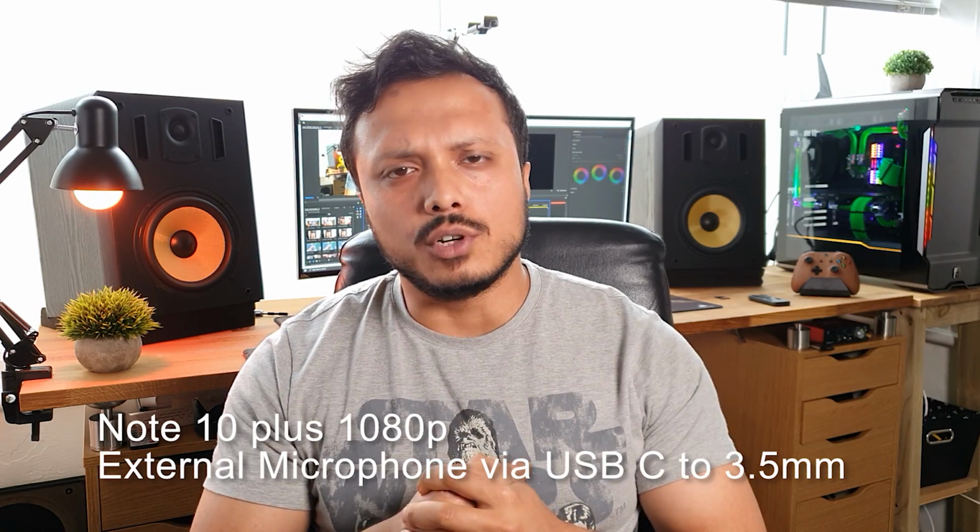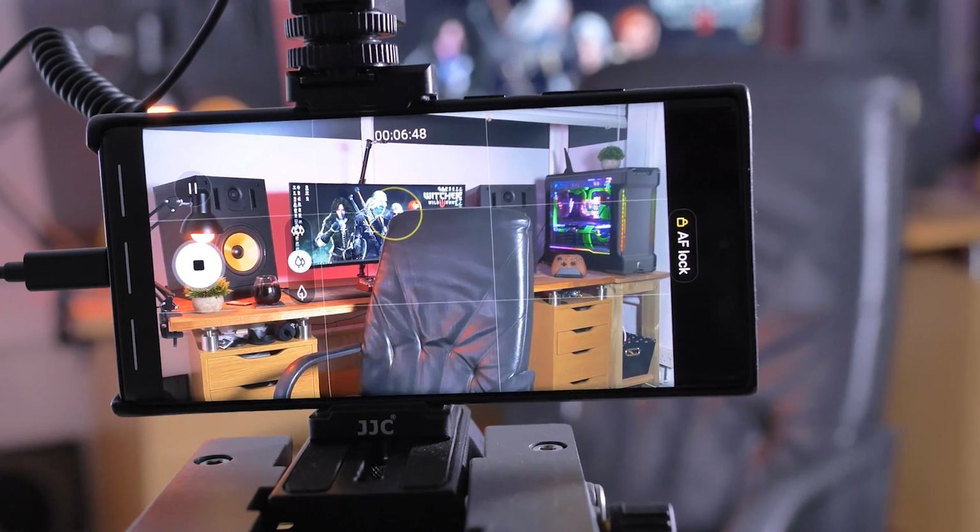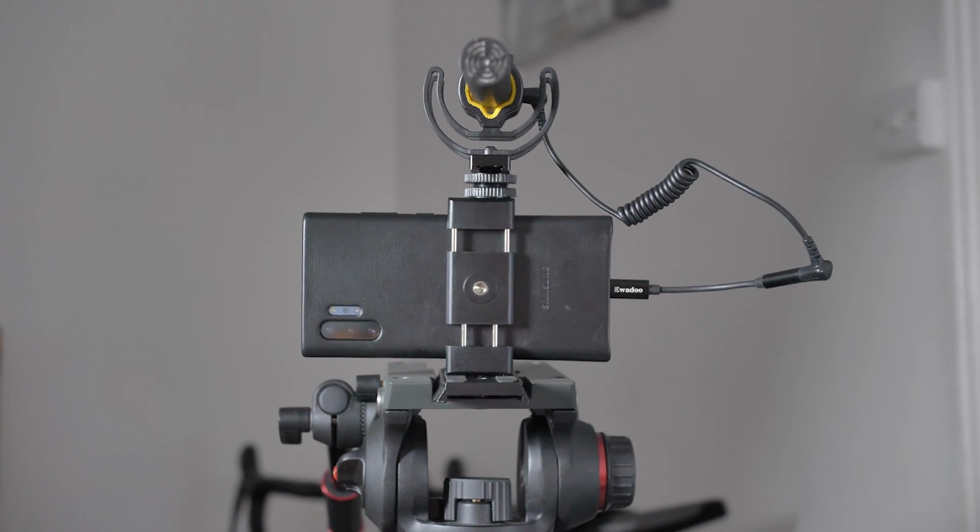I was tempted to record this on the Note 10, but let me just switch. Now this is a very similar shot, but now being recorded through the Note 10 Plus. It's a bit disorientating to stare into a tiny lens, and I'm very tempted to stare right in the center. I'm recording through an external headset. I do have some extra lighting, just as I would with my normal camera.